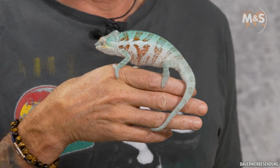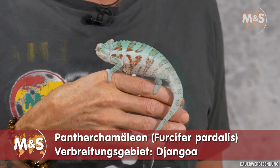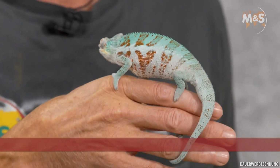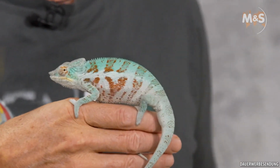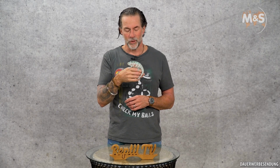My intro animal is a juvenile male. There are many distribution areas for the leopard chameleon. This is now Djangoa. The funny thing is, I have several of them here and have been trying to pick out the prettiest one the whole time.